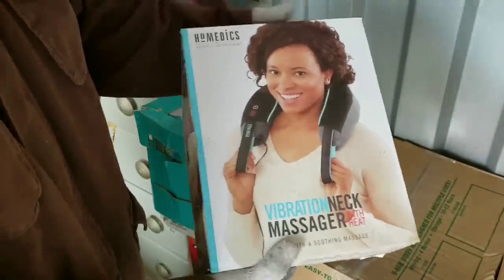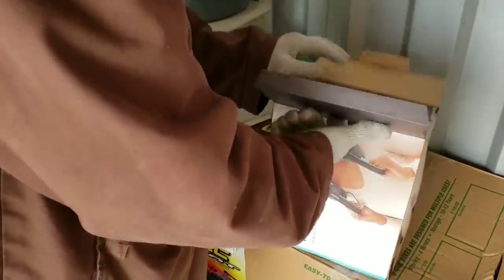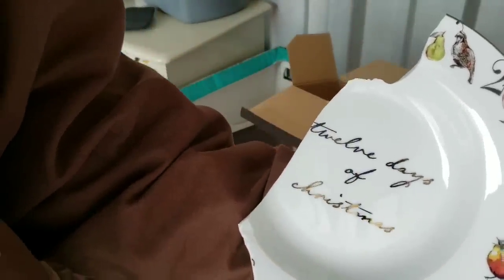this is not a vibrating neck massager. Definitely not. It's very heavy. It is, oh, it's the 12 days of Christmas, and it looks like day 12 broke off the calendar. All right, there's a bunch more in there.